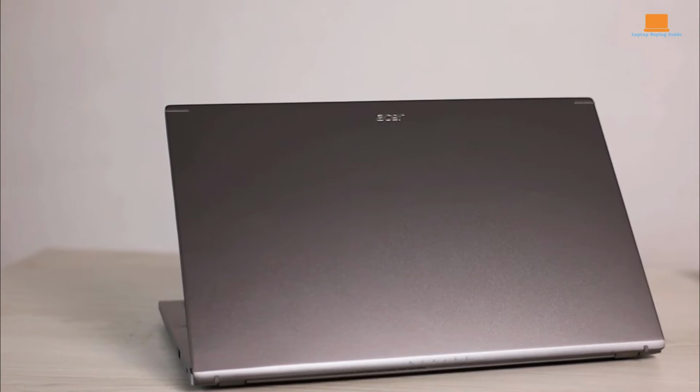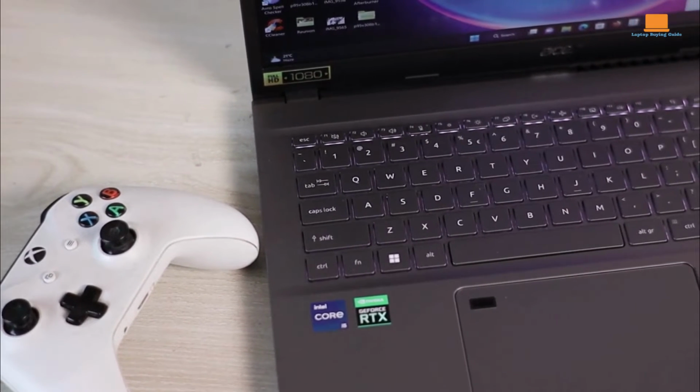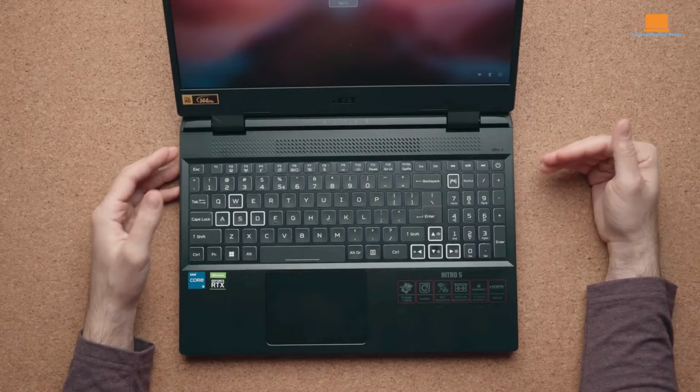In the realm of laptop choices, selecting the right device often involves a careful consideration of specifications, performance metrics, and additional features, all weighed against the backdrop of individual preferences and budget constraints.